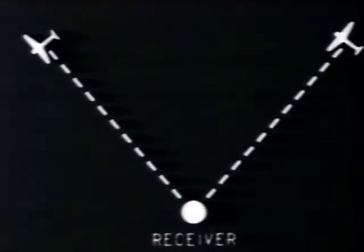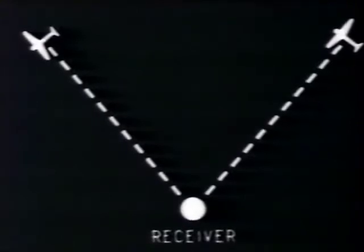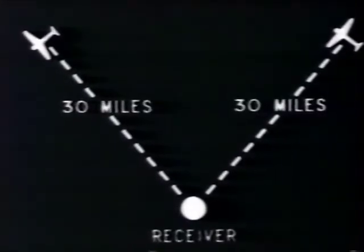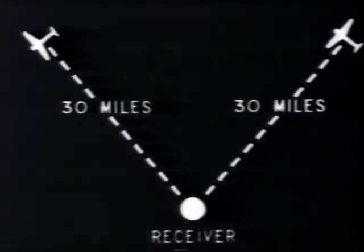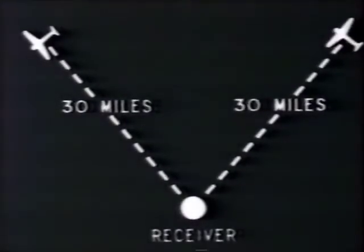But just a minute. Supposing there are two separate craft, both at the same range from the receiver, but on different thetas. Then both echoes will happen at the same place on the tube. Now we will get a swinging echo just like the other one. That's rather confusing, isn't it? How do we know if we've got a formation of two, or just two separate ones at the same range?